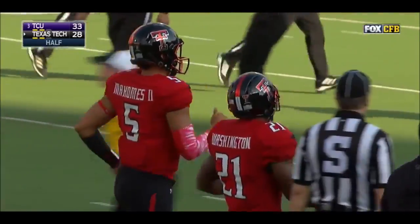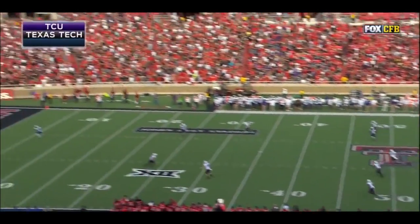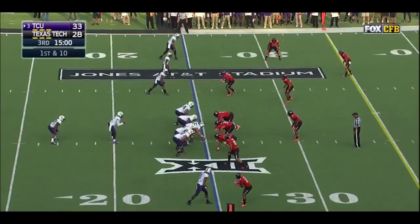A first half that sees four lead changes and one tie. A little bit closer. TCU is usually around that 16-second mark. That one buried through the back of the end zone. TCU will start at the 25.